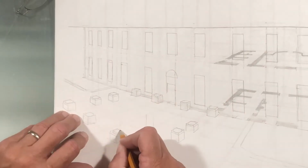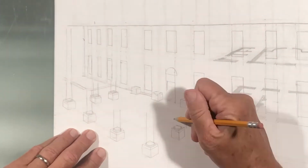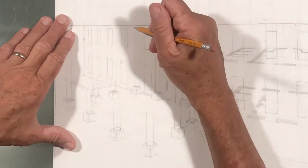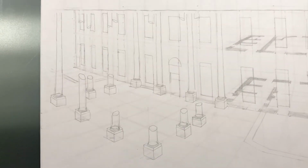So I've skipped ahead and put in the pedestals, I guess you would call them, for all of the columns that surround the portico. And now we need to do the death-defying act of drawing the columns in, top to bottom. It's very exacting work because one little error and you're a dead man.